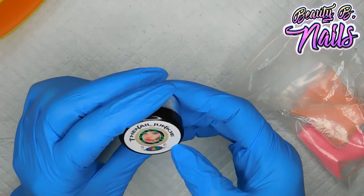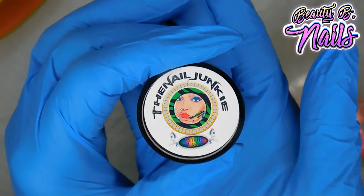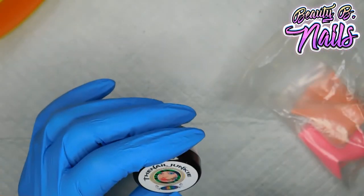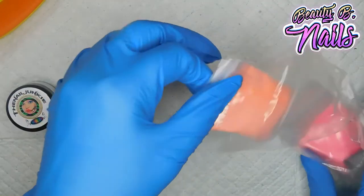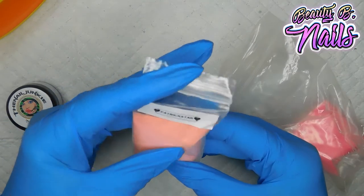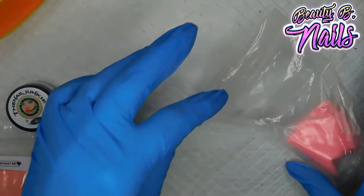And this one is called Whatever. I love it. Whatever. And I love the little unicorns on it. It's so freaking cute. Super excited to see this one here. And this one is called Patrick Star. Oh my God, I'm so excited to see this one too.